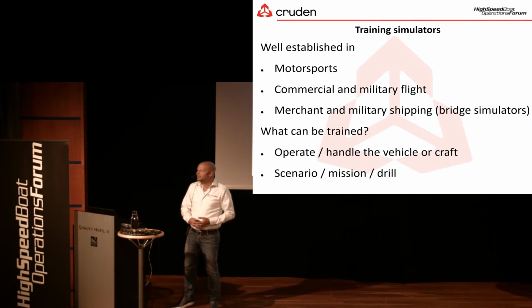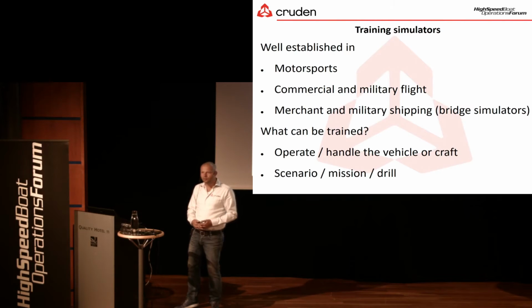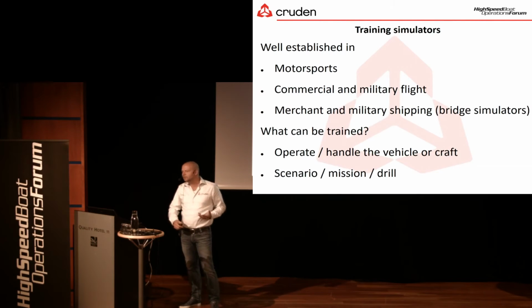So on a training simulator, typically if we look to a fast craft simulator, what I'm talking about today, two things can be trained. So the one thing, and that's what is also most appealing if you bring a unit as a demo to a show like this, is the handling of the craft. So you jump in the seat and you hit the throttles and you're driving a boat, and it actually also sort of feels like you're driving a boat. So that means you can train the people how to use the craft, how to operate it, how to read the sea. That's the one part, but maybe even more important is that you can train a group of people how to work together. So a crew on a boat, helmsman, navigator, how to communicate, or two boats who are platooning or communicate with the mission control.